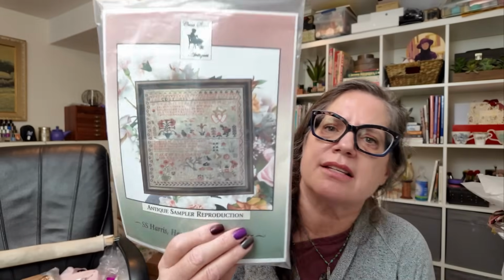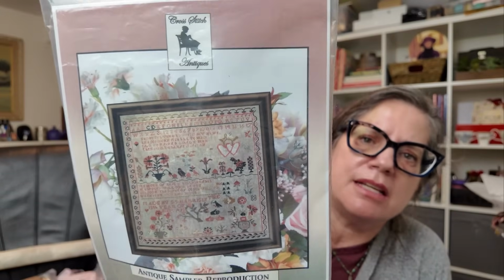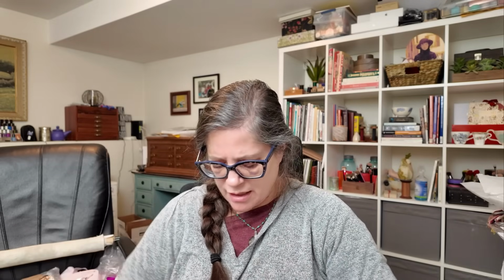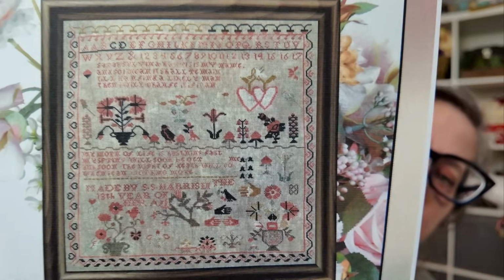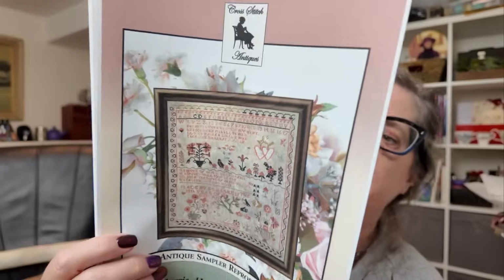I got this. I don't know if I showed this last time. This is the club piece from Country Sampler, and I saw this at Country Sampler when Renee and I were there, and it is so beautiful stitched up. When I got this, I thought it was beautiful, but seeing the model in person was stunning. It was beautiful. So pretty. Look at that. This is my working copy I made.